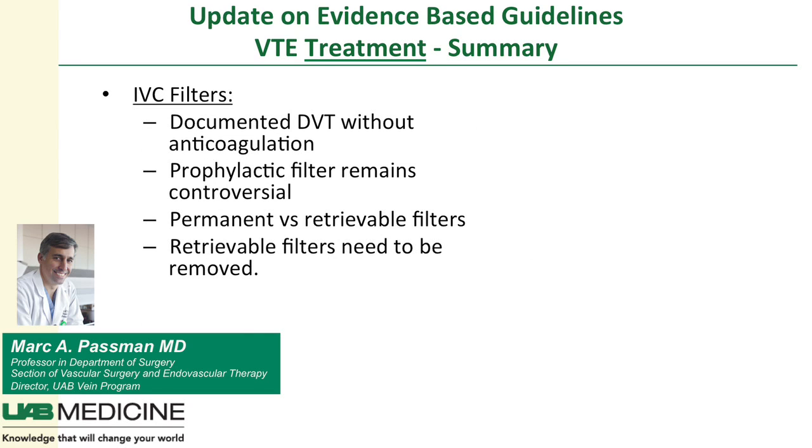In terms of vena cava filters, clearly those patients who have a documented deep vein thrombosis and for whatever reason cannot be anticoagulated, that is the clear indication for vena cava filter use. And as soon as they can be anticoagulated, then anticoagulation should be started at therapeutic levels. The prophylactic filter category is what remains controversial, and there needs to be extended evidence to support either use or not using these filters for prophylactic indications.